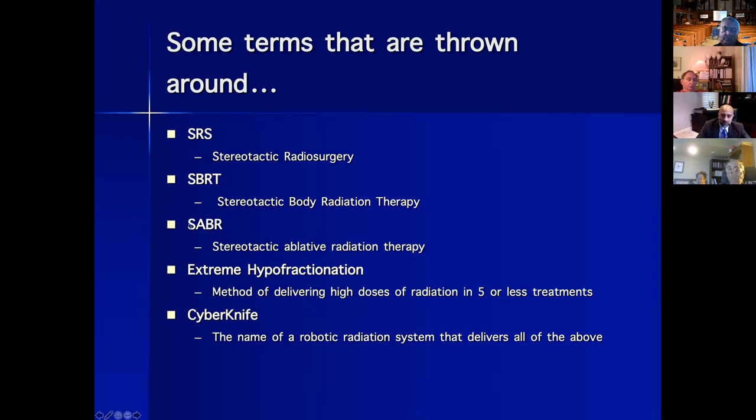Some of our colleagues prefer the term SABER. One reason is that it's a very clever acronym, kind of like a sword or a saber, but essentially that stands for stereotactic ablative radiotherapy, and that's the same thing. So SBRT, SABER, CyberKnife, or extreme hypofractionation, these are all interchangeable terms that essentially refer to similar methods. Extreme hypofractionation refers to any method of delivering very high doses of radiation, typically in the United States in 5 or fewer treatments. And CyberKnife is the name of a machine, a robotic radiation system that can deliver all of these types of things. It's one of the systems that's utilized for doing SBRT or SABER.